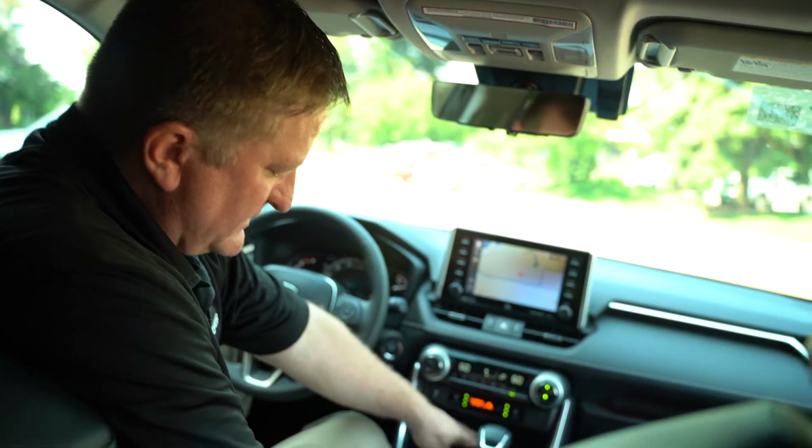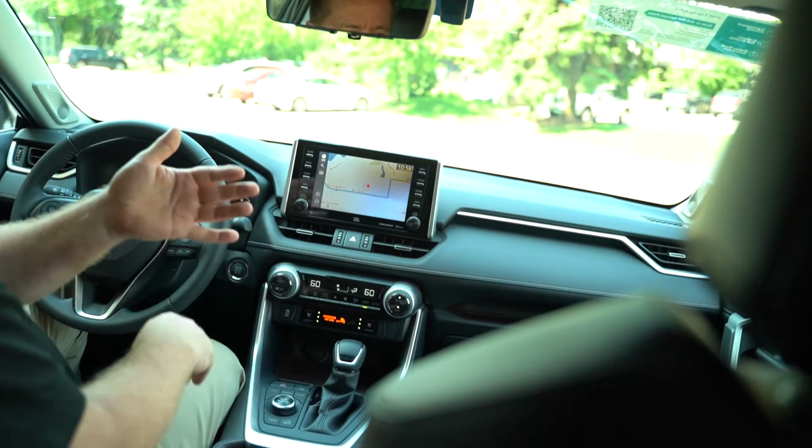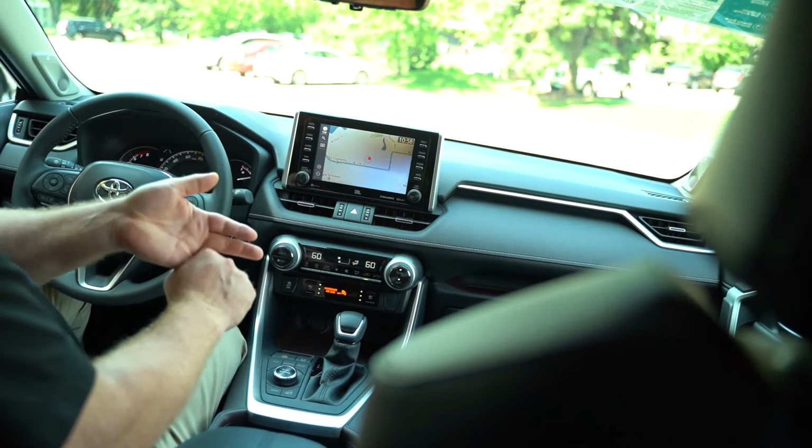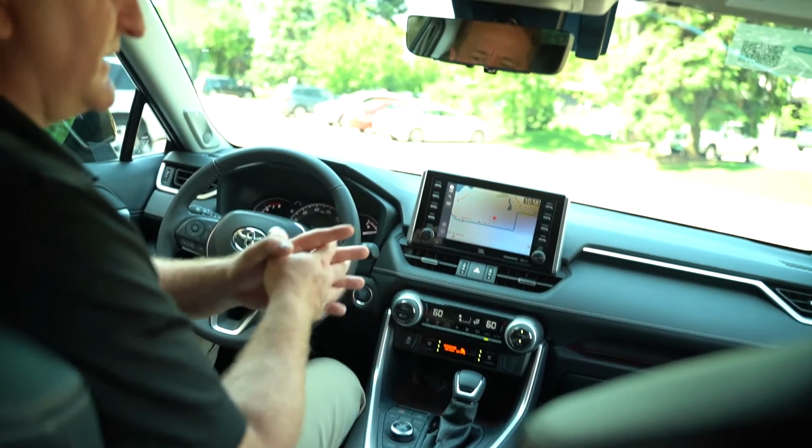You do have a total of 5 USB ports. You have 1 under the radio here, 2 in the center rest, and 2 in the back seat. This has, for 2020, both Apple CarPlay and Android Auto capabilities. The 2019 is just Apple CarPlay. In 2020, they added Android Auto as well.